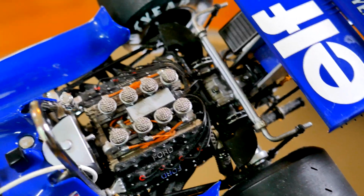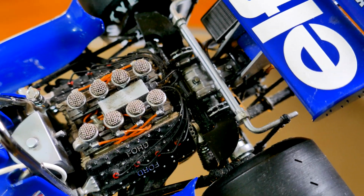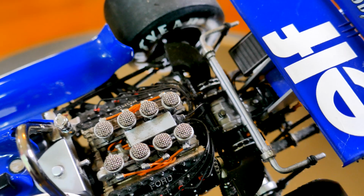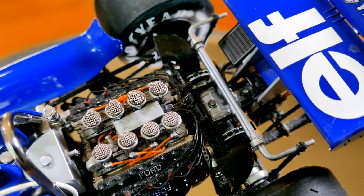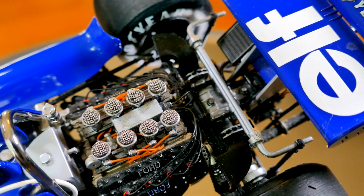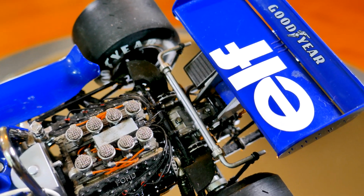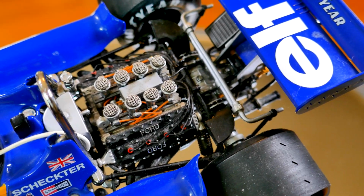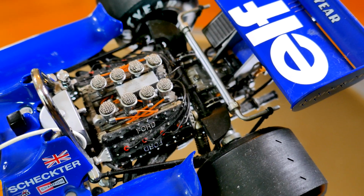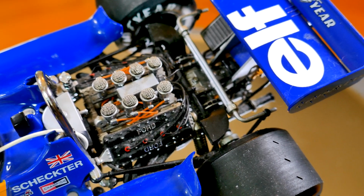Notice it has inboard ventilated disc brakes. The sway bar, anti-roll bar is mounted up on the car as opposed to low. And then there's also, I guess that's a transmission cooler there underneath the wing on the right hand side. So, and then you can also see the black ducting to blow air onto the brake rotors.